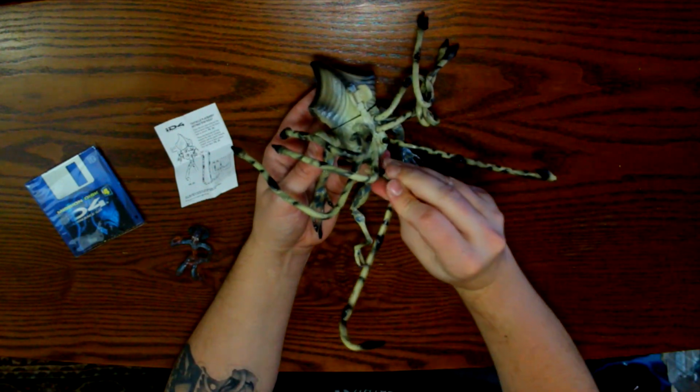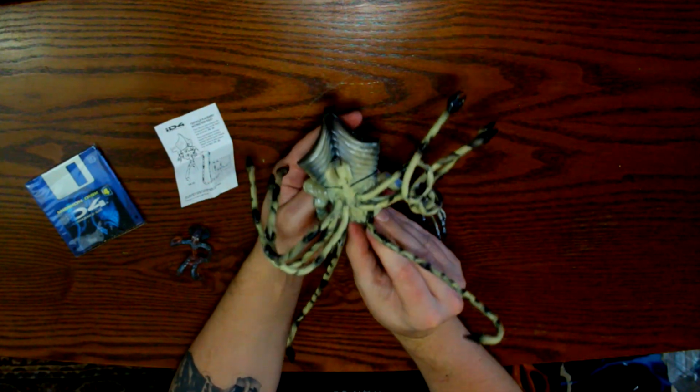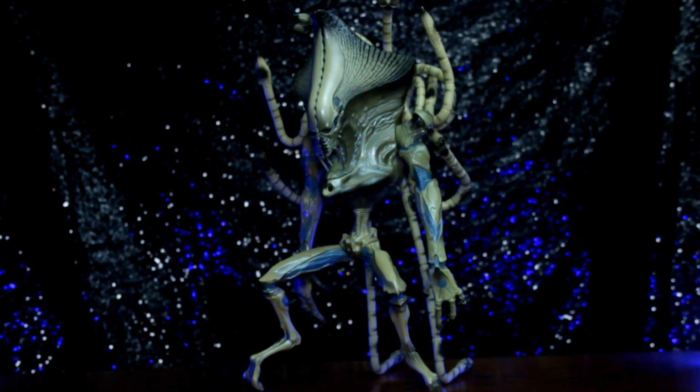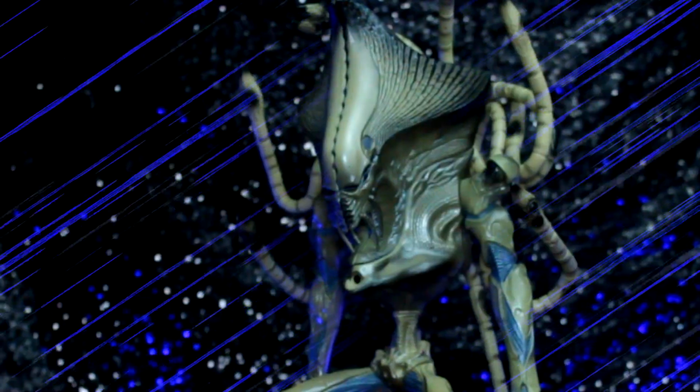You've got these two rigid tentacles on the back, which you're supposed to use to help stand the figures up, but they just get in the way, and I can't see why these couldn't also have been bendable. They look very, very cool, but you don't have very many options for posability, and that is important to me.